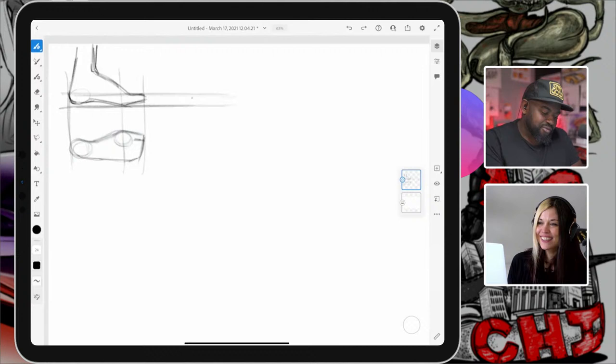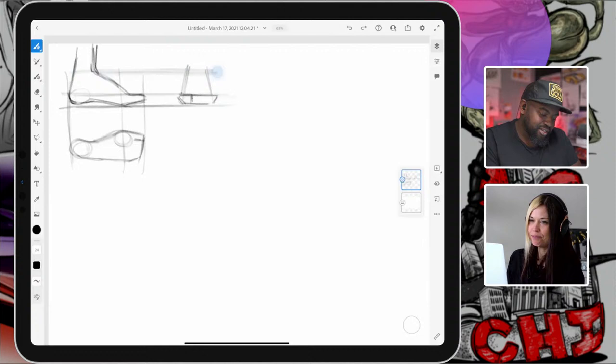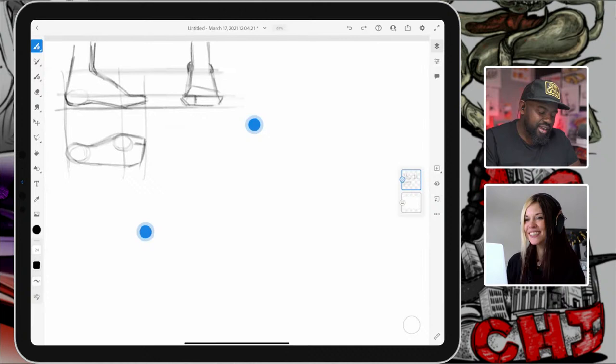And for the front view, I'm just going to sketch the block here for toes, because I'm not going to do the whole thing. A little bit of a taper, right there. And then up is also your ankle, something like that. So the arch of the foot. Okay. So let's just use that as a foundation.